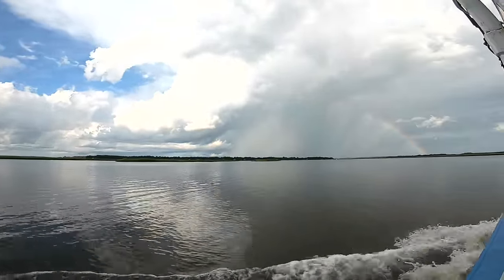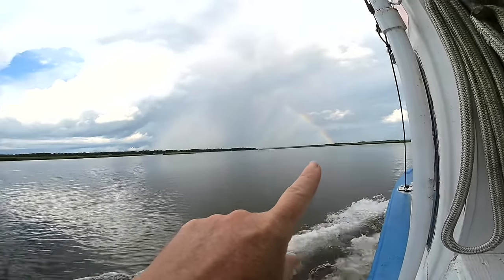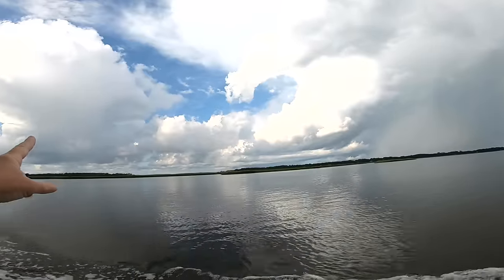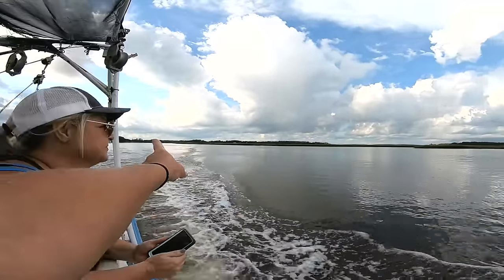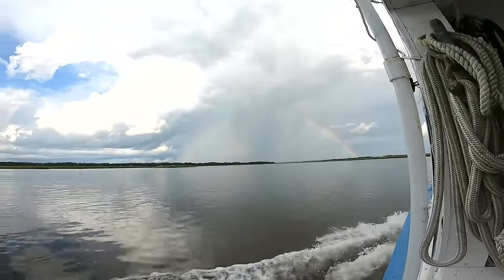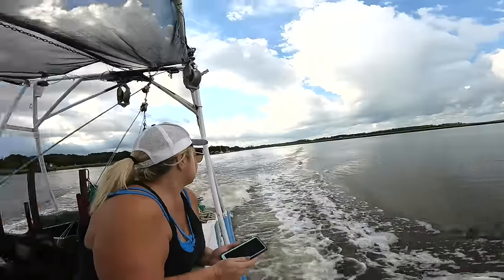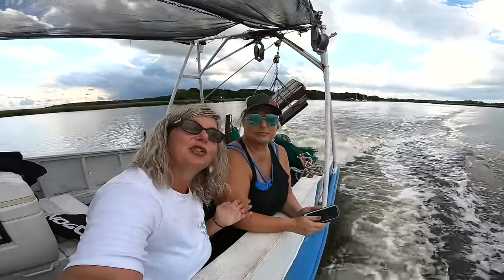So this rainbow is being covered up by this cloud. Look at this beautiful rainbow here. It was all the way across the sky when we first left out and got to the boat landing. We could see the whole thing all the way across the sky, even a double rainbow starting behind it. But the cloud covered it up, so we still got to enjoy it though.